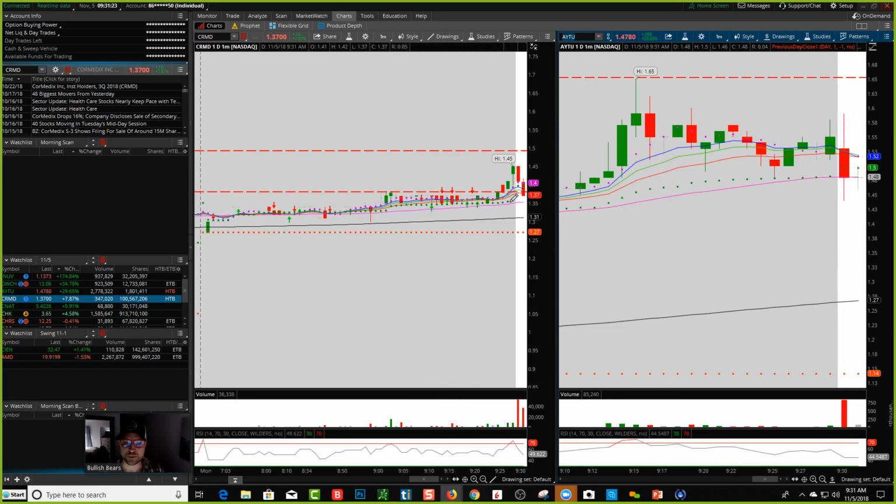All right, so at this point, CRMD is not looking so hot. AYTU is not looking so hot. DDD is not looking so hot. Let's look at trade ideas.